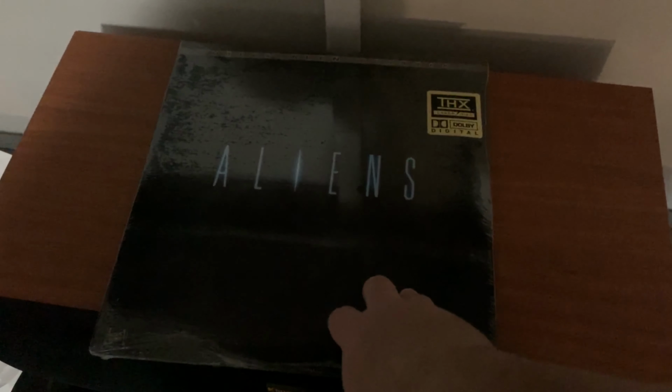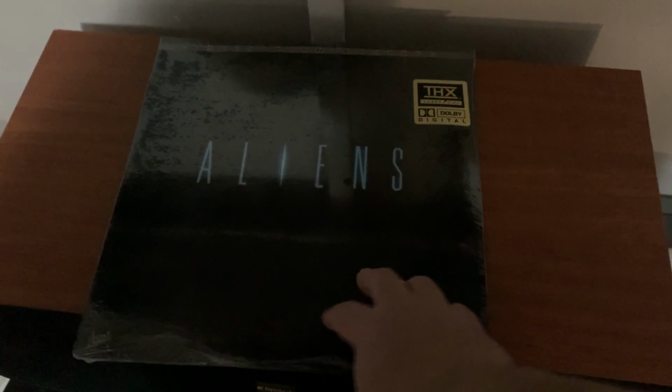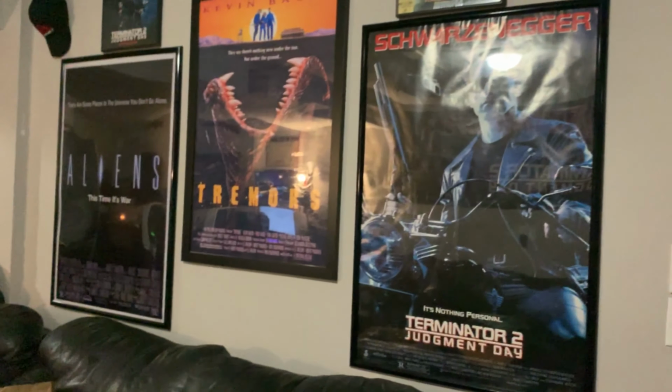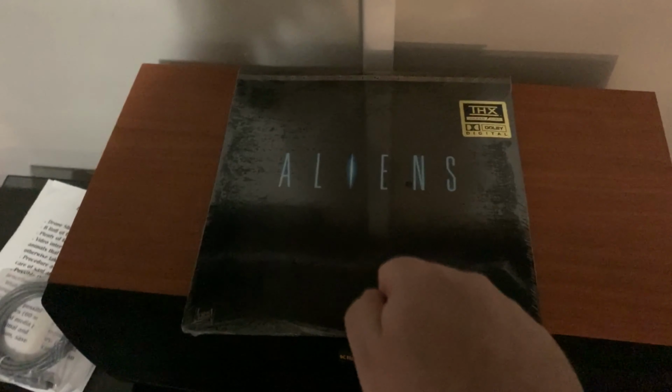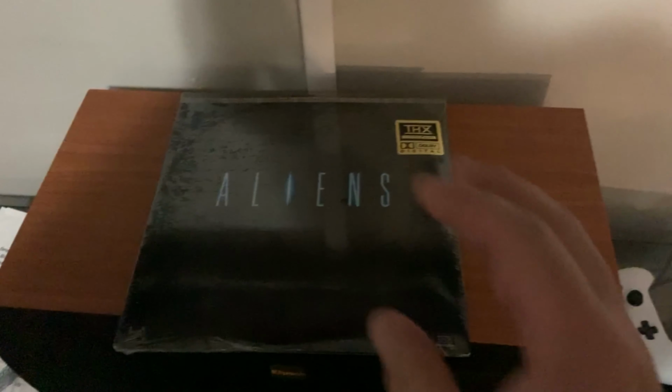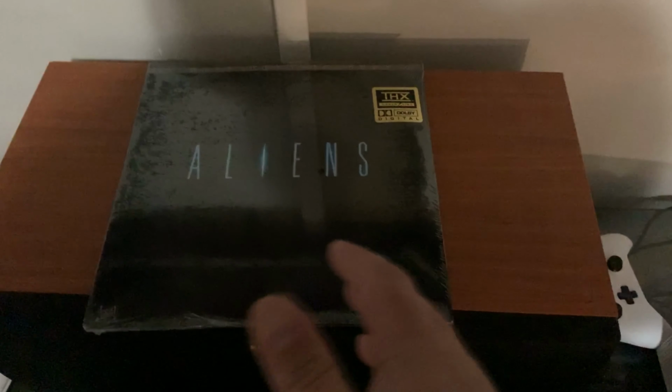A friend of mine lives out west, and he knows how much I love Laserdisc and what I'm doing right now, as well as a few other things. Friends of mine know to keep an eye out for this kind of stuff, and I'm a huge fan of Aliens. I mean, hello. You get the trifecta there. Not the best trifecta, but still. I recently switched up where my posters are and whatnot. But anyway, I got this in the mail, and I was like, wait a minute, this is Jurassic Park. I opened this first. I was like, what is this? This is Aliens, James Cameron's classic.